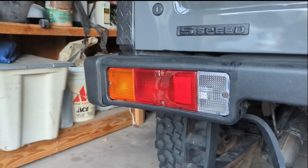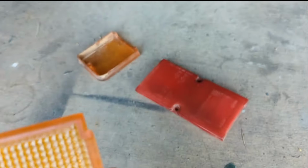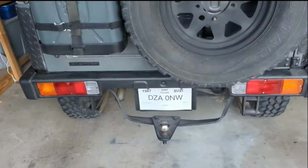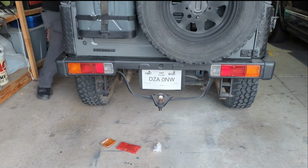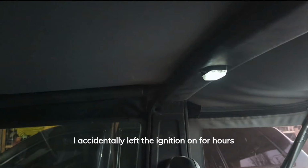Wow, up close that makes a huge difference. Not really so much on camera, but these were pretty nasty. Anyways, let me push the brake now and see if it looks any better. Wow, when I push the brake, look what the dome light does. This battery's basically dead. I need to put it on a charger.